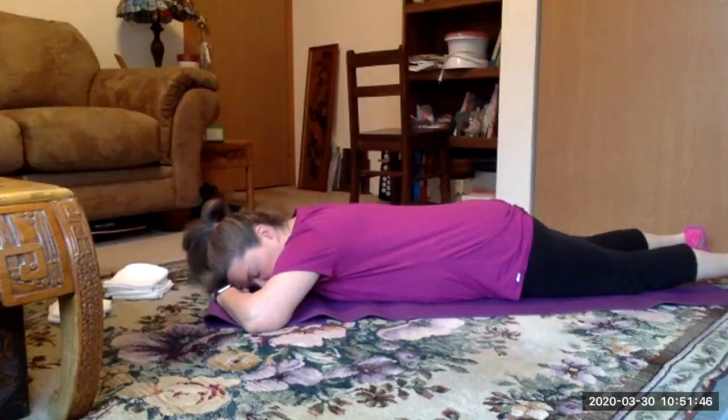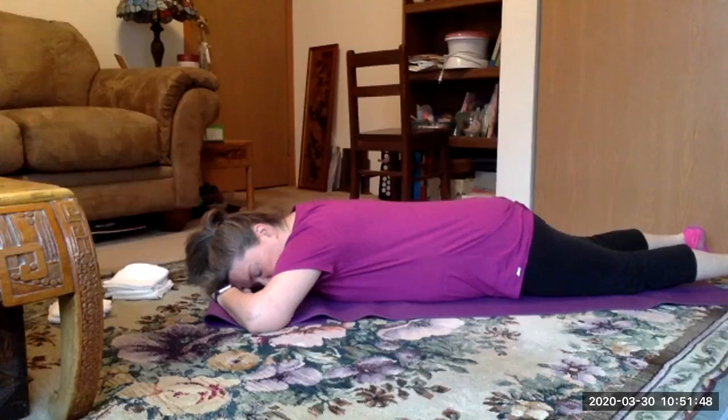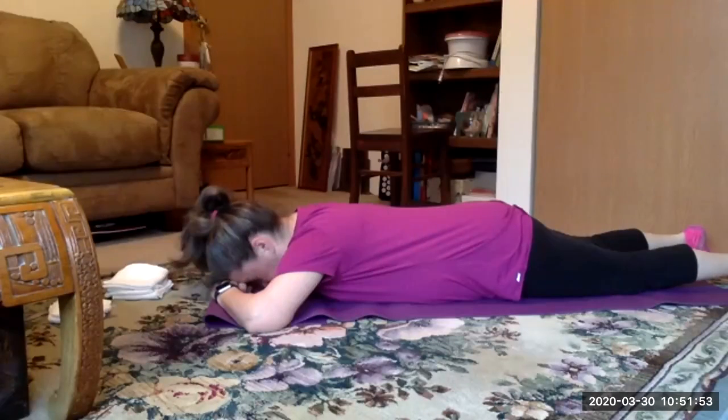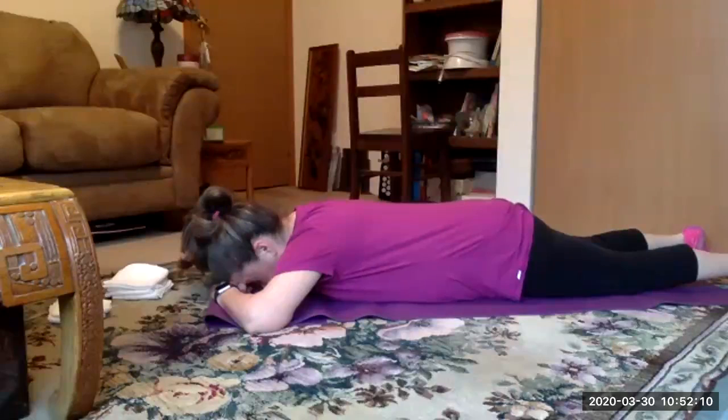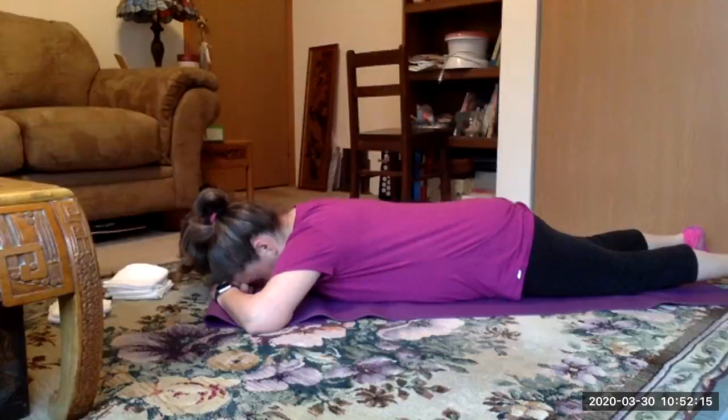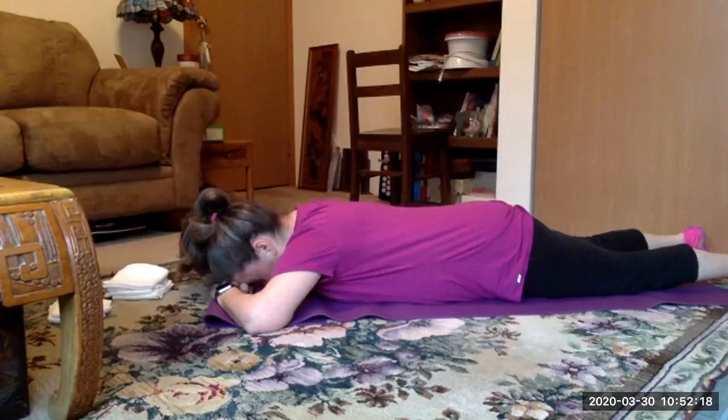And just stay here and take a minute to breathe and think about your practice so far. And maybe you can notice as you breathe, this is a good place to practice belly breathing. Let's do a couple belly breaths because here the belly meets the floor. So you have a little bit of feedback for belly breathing. So breathe into your belly, inhale, it pushes against the floor, and exhale, it retreats. Belly breathing, just take three more belly breaths.